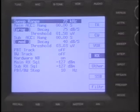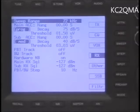There are 7 selectable menus accessible after pressing the Menus button. To the right side of the screen, there are 7 choices: TX, CW, Vox, RX, Other, SSB, and Filter. Each of these menus can be accessed by pressing the corresponding button next to the right edge of the screen.